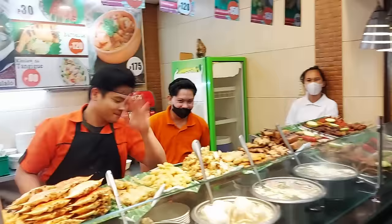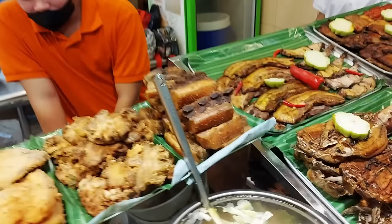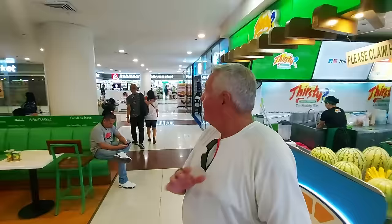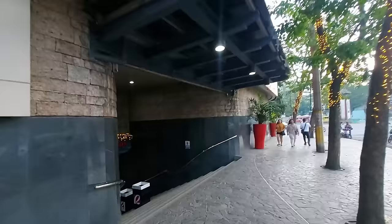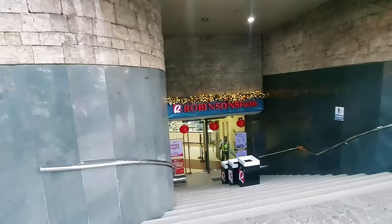Wow. Hi. How are you? Good, and you? Look at these tiny little crabs. And awesome pork looking stuff. Oh man. There's also a huge supermarket, a Robinson supermarket like we've already shown you. Oh man, we got another entrance here. There's a Robinson's Winter, yes. It's the pharmacy section. It's the other end of that food court I just showed you.